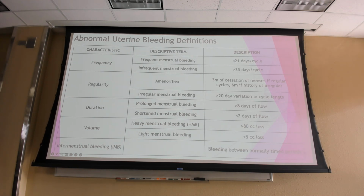And this is how we define menstrual cycles dimensionally. We mentioned that frequency is going to be that 21 to 35 days. So if it happens before 21 days, we would say that is frequent menstrual bleeding. If it happens greater than 35 days in between each bleeding phase, that's infrequent menstrual bleeding. Regularity: we think about amenorrhea, greater than 3 months with no menstrual bleeding in a person that normally has regular menstrual bleeding. That definition changes to 6 months of amenorrhea if they have irregular menstrual bleeding, okay? Or if they have more than 20 days variation in their cycle days. This month I started on the first day of the month, and then the next month, it was the last day of the month, so there's more than 20 days of variation from the onset of the menstrual cycle. We call it irregular menstrual bleeding.